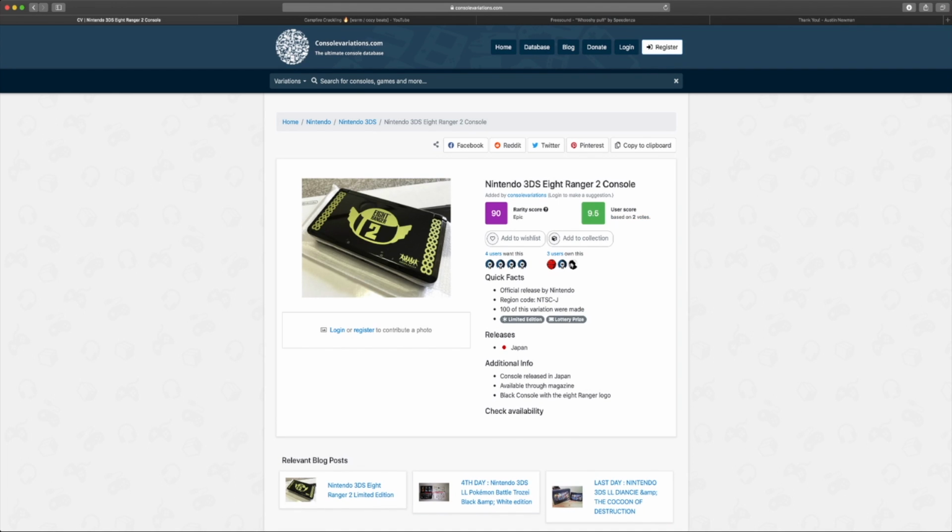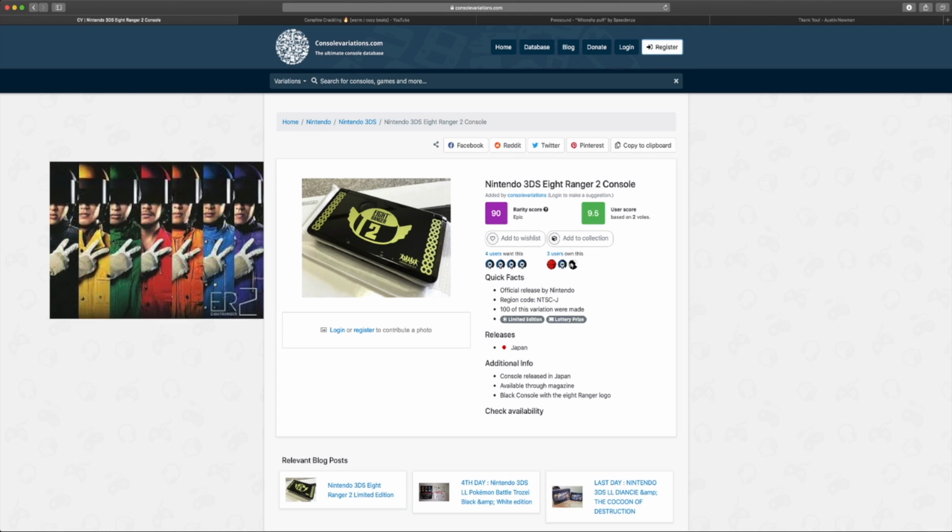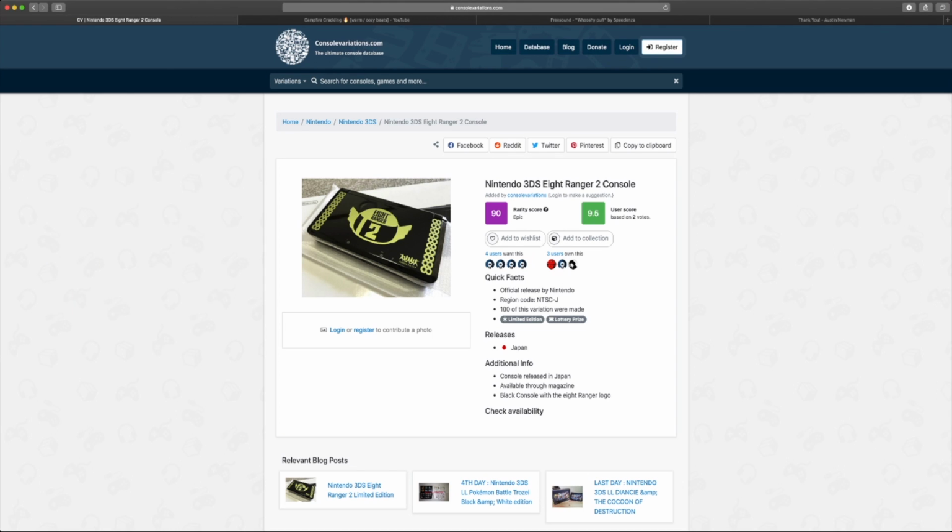This is the Nintendo 3DS 8 Ranger 2 console. It is a very rare console actually, but it was officially released by Nintendo. It only came out here in Japan. Only 100 of these variants were made, meaning only 100 exist in the entire world. And it says it was a limited edition item and it was a lottery prize.